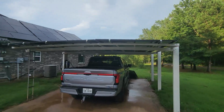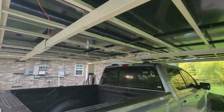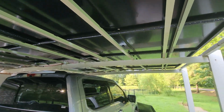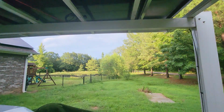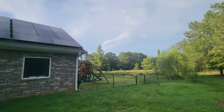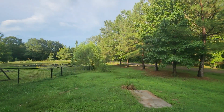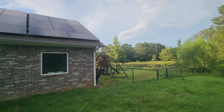All right, well, this is it. Yeah, I get a little bit of rain coming through the cracks, but what I really like about it is since it's flat, it's getting better performance than all of these, just because the sun comes up and starts hitting this flat before it peaks over the edge here at a really sharp angle.